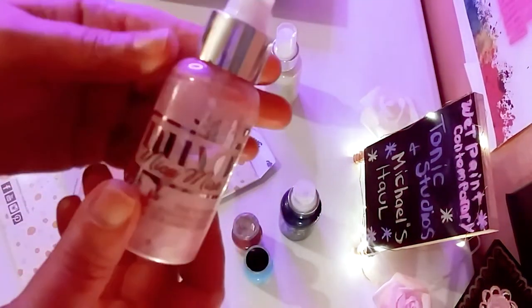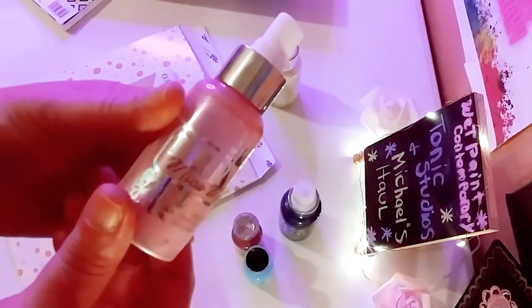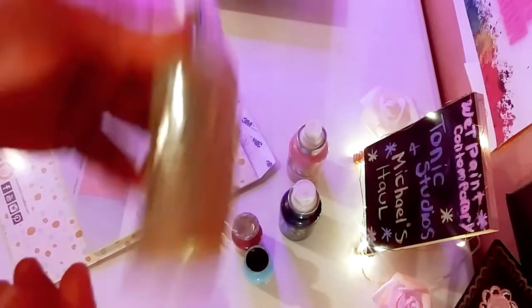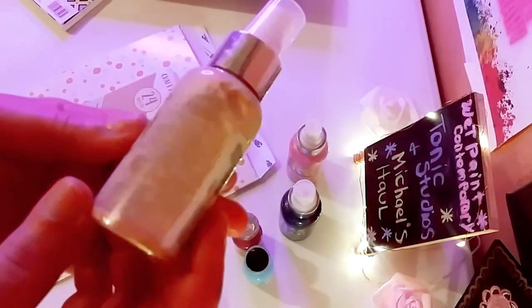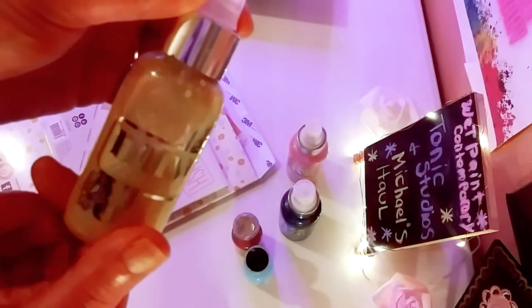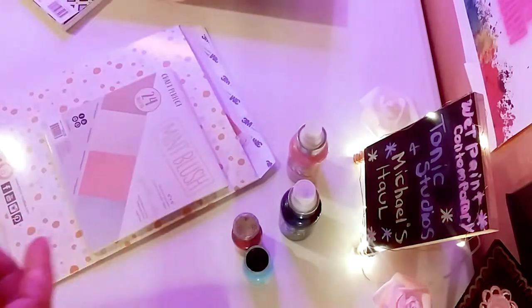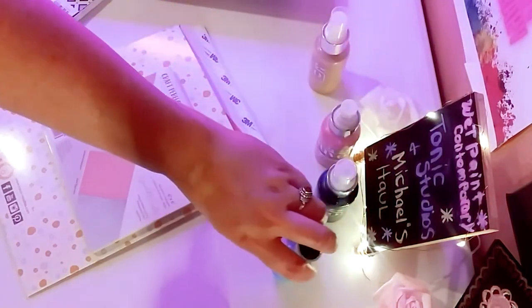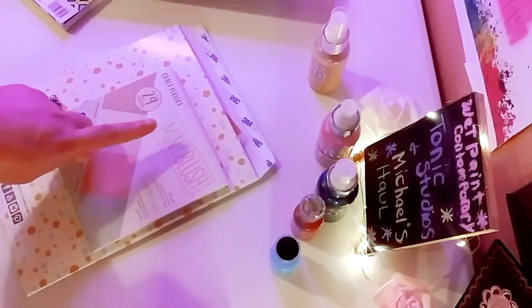And it's a mica mist, and this is this beautiful pink color. Yeah, that was a bundle that was on sale, and this is a beautiful golden color. I love these, they're gorgeous. I'm in love with these mica mists, but I will only get them if they're on a bundle sale or something like that, because they're kind of expensive, and Tonic Studios has sales all the time.